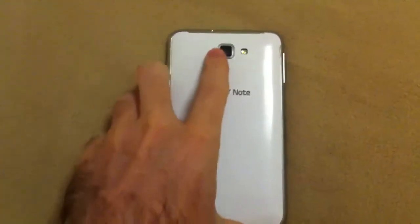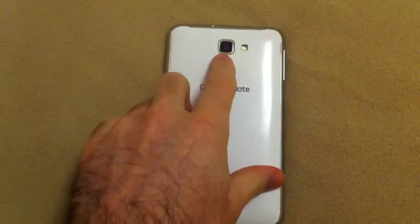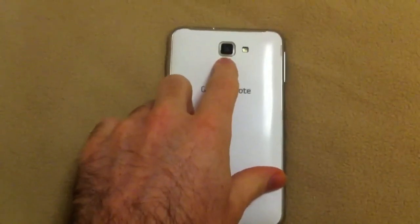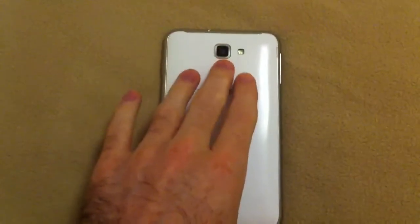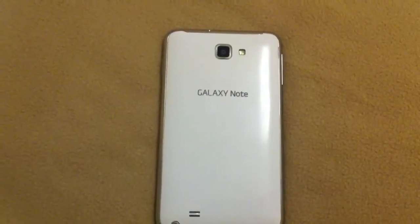Let's talk about the cameras. The sensor in this is 8 megapixels, if I'm not mistaken, which is the same as the iPhone 4. But the iPhone 4 is back illuminated, and this is not. So what that equates to is the iPhone 4 takes really nice pictures in low light.